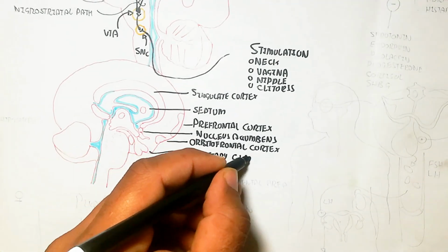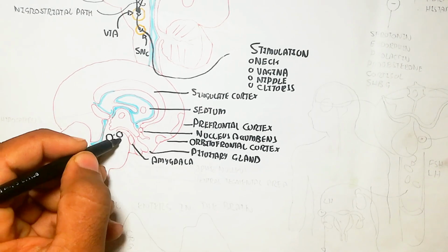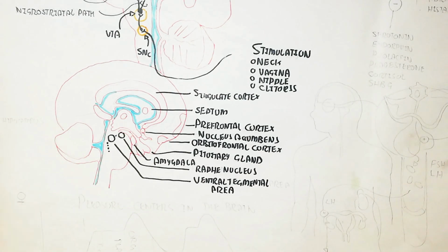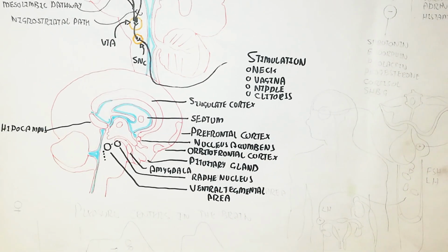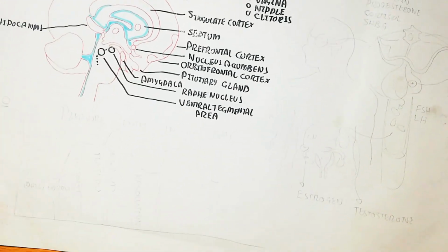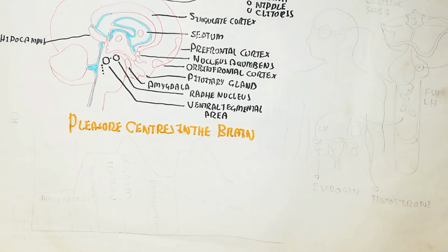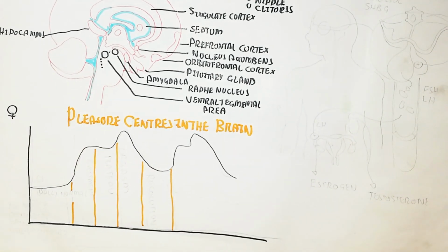The nucleus accumbens and orbitofrontal cortex are also part of the sensation of the orgasm, and the pituitary gland releases the hormone for the inhibition of the orgasm, and in this way the inhibitory neuron. The amygdala, raphe nucleus and the ventral tegmental area are here. You can understand all these things are required for the sensation of orgasm. Otherwise, if the afferent neuron does not work, the orgasm reward will not be sensed. This is the pleasure center in the brain.